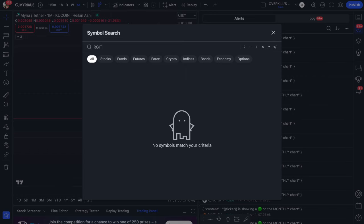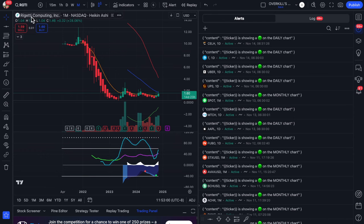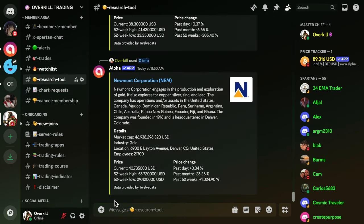RGTI. Again, we don't buy names with a red monthly candle or red dot. Here's RGTI. This one has a green dot on the monthly. This looks like a penny stock here. Let's go ahead and check out what it is. RGTI.